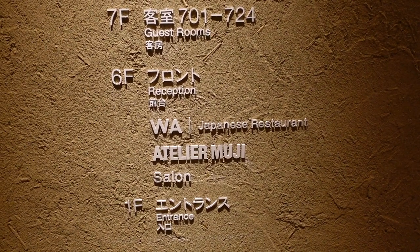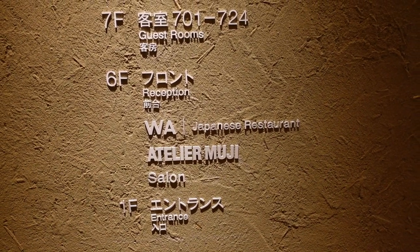And this is the elevator hall of MUJI Hotel. Once you enter this hall, it's very quiet and peaceful, that kind of mood. I think there's a big Udo statue over there. This is the elevator for the customers. The reception is on the 6th floor, so I'll go there.